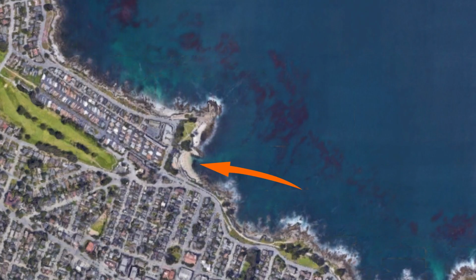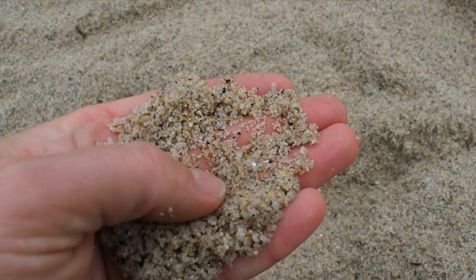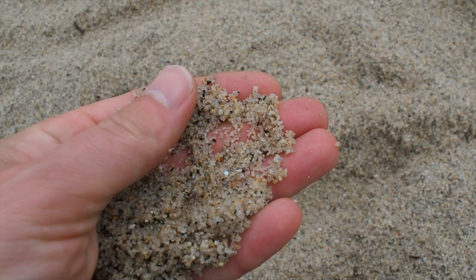But it was a really nice dive, and there's a lot of really good visibility here. The sand is really coarse, so even though this place got the crap beat out of it a couple days ago, all that stuff settled right back out, and the water is crystal clear.